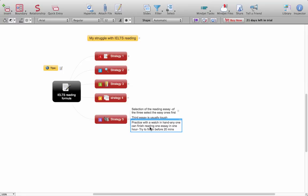As I said before, practice with a watch in hand. Anyone can finish reading one essay in 1 hour. But in the exam, you have to finish it before 20 minutes. I know you have 20 minutes each for 3 essays, but I can tell you at least 1, sometimes 2 essays can be tough. You will need more than 20 minutes. So try to finish the easy essays before 20 minutes or something around 10 minutes and try to spend that extra 10 minutes on the difficult ones.